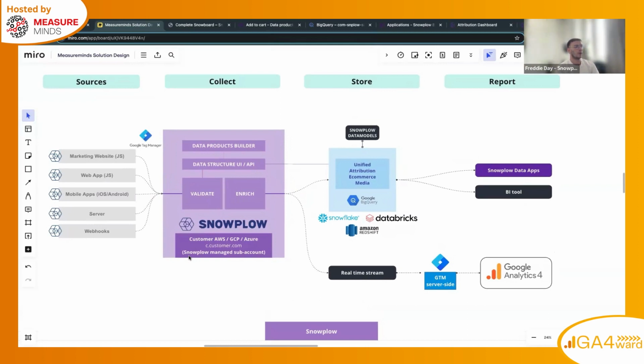Snowplow, we've been operational since 2012. We did start with just AWS, but we've expanded our pipeline architecture to cover GCP and Azure as well today. There's no major benefit associated with any of those architectures. We have the same feature set across all of those different cloud providers.